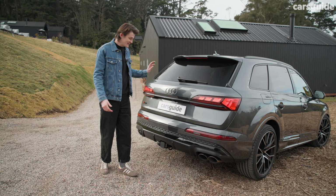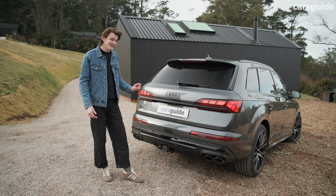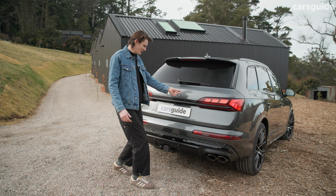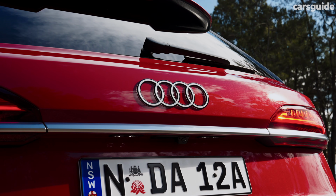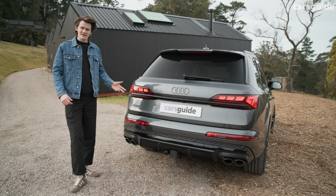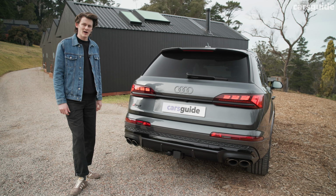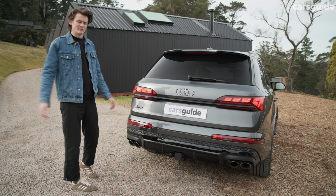For the rest of the back, this particular car, as I mentioned at the front, has the black package, which I think is a necessity, because otherwise this strip across here and the strip down here are both chrome. So I like the fact that it's smoked, and I think that really gives the rear end a little bit of a lift. You can tell it's an S model, of course, because it's got the quad tailpipes and it can tow 3.5 tons. So we've got that tow bar there, awesome for towing the boat.